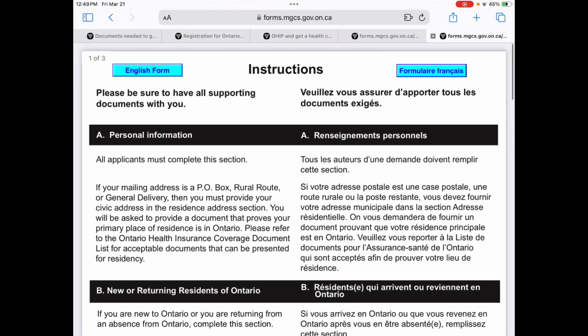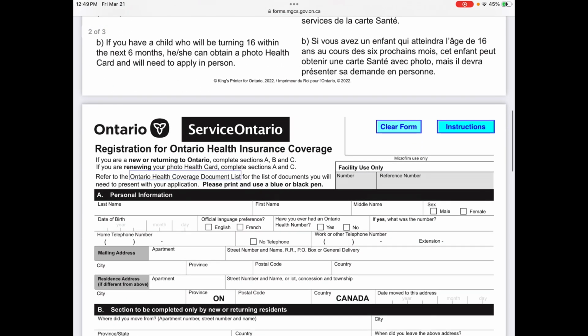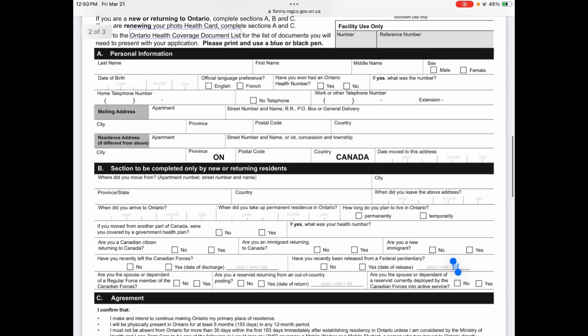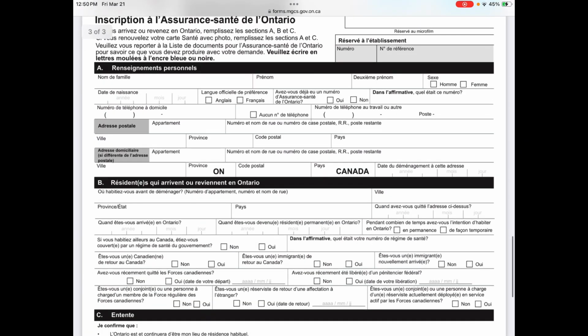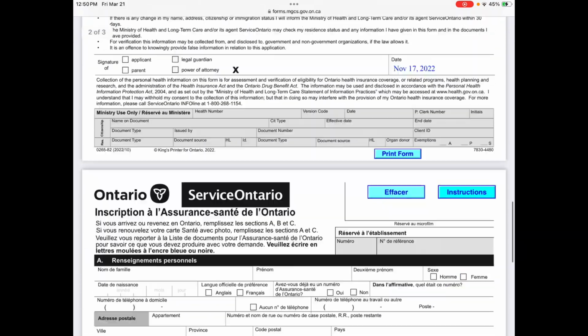And then after you download the application, it's going to show you this document right here. Keep in mind that the application is only one page. This is the application. This is the only page that you must fill out. The third page, this page right here, this is just in French. This is basically the same application right here, only in French.